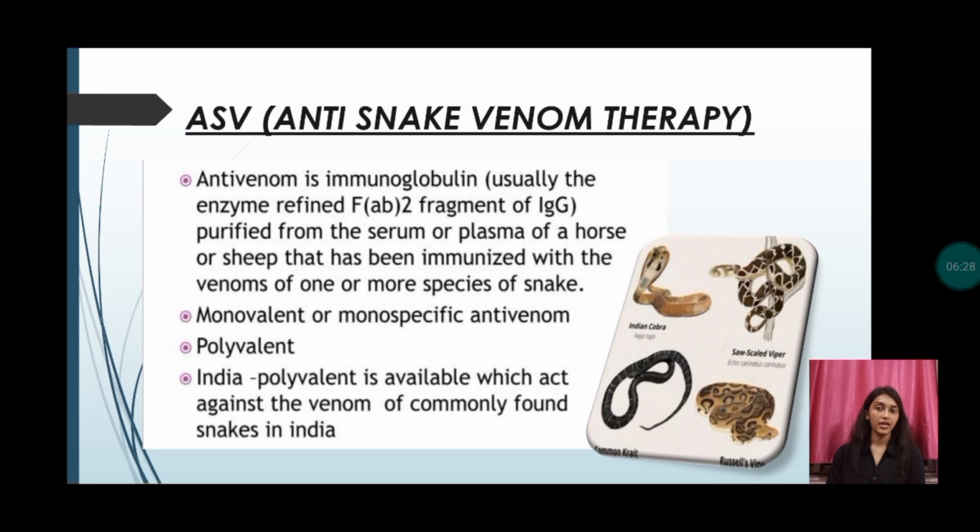It could be of two types, monovalent or polyvalent, depending on the antigen. India has polyvalent and is available against all the commonly found snakes. The four main types you can see over here are the Indian cobra, saw scaled viper, common krait and the Russell's viper.